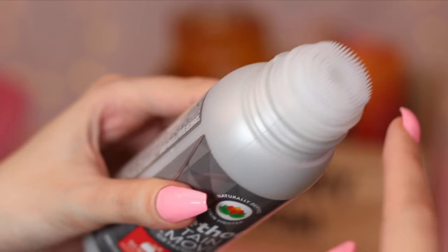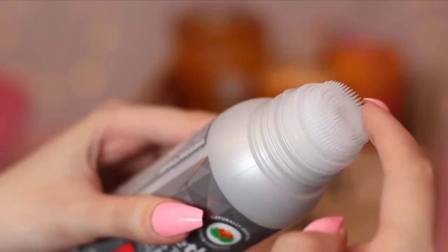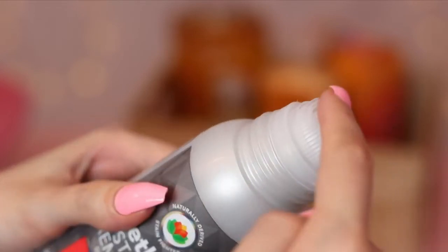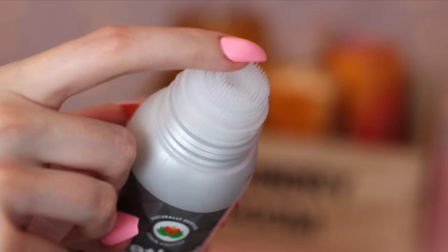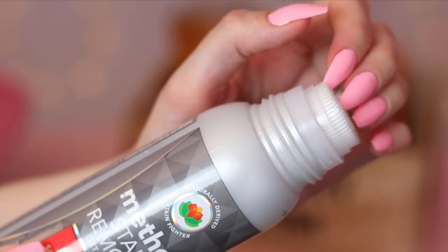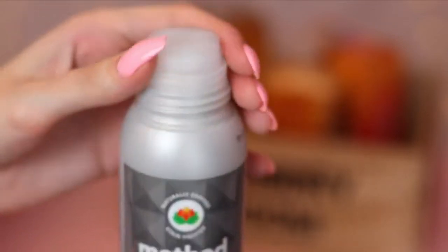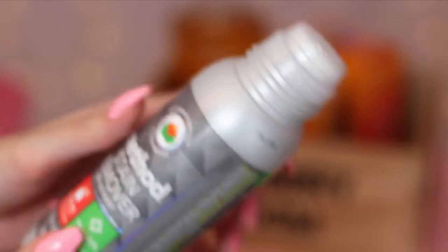Isn't this cool? This is the tip of the stain remover. It has a built-in brush. Look at these tiny little bristles. They're so little soft pricklies. They feel really cool to touch, actually. Like, they're prickly, but soft prickly. It's designed to, I think, get in the fabric and kind of scrub a little bit, but gently. I like to touch this. I wish I had a little face scrubby like that. That would be nice. So it comes out from in the middle here.